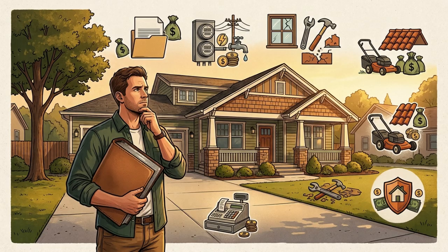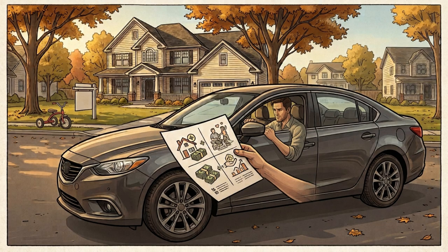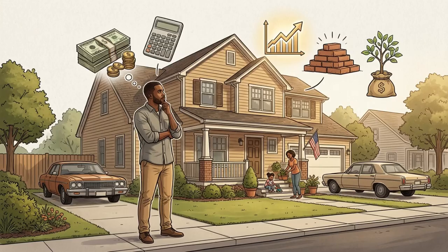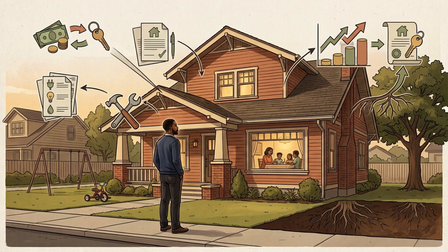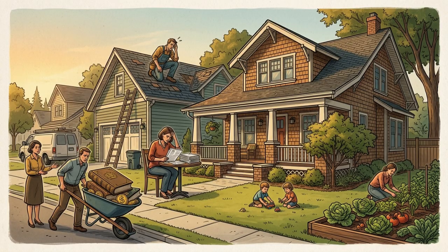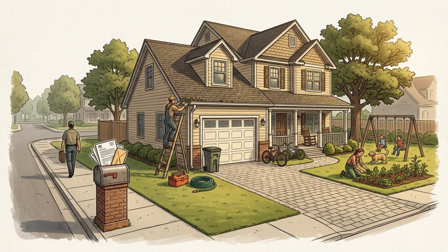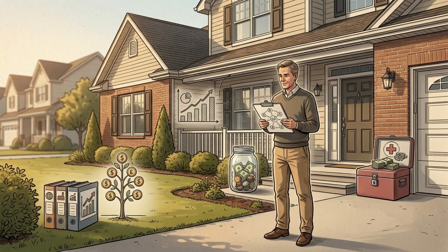Neither path is universally correct. The right answer bends on variables specific to the household: their location's price-to-rent ratio, how long they plan to stay, their income stability, the mortgage rate available to them, and what returns their capital could realistically earn elsewhere. It's not a moral choice, it's a financial one. So when does ownership actually make financial sense?